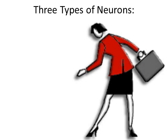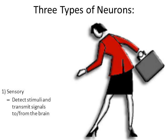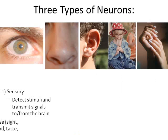Before we get into how neurons actually send signals, let's look at the three different types of neurons. The first are called sensory neurons. These are the neurons that detect our senses. They detect stimuli and transmit signals to and from the brain. In our little animation here, let's say this lady has her hand over a very tall candle, but there are sensory neurons in her hand that will sense heat and send a signal to her brain saying to pull your hand away.